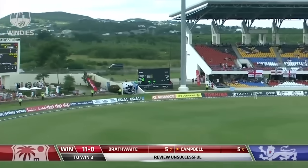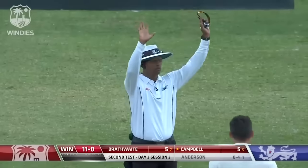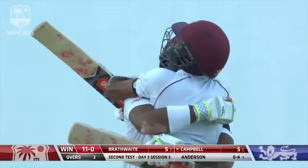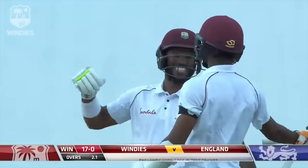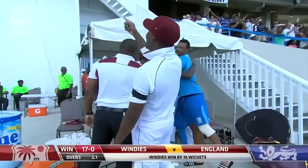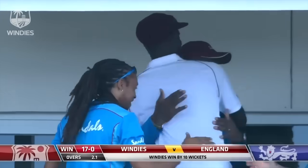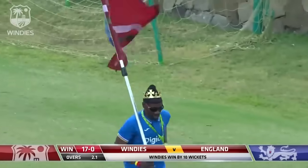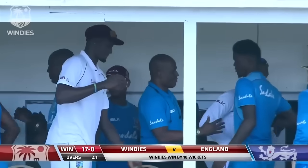Hit away, and what a way to do it. In Caribbean style, smashed away for 6. What a win for a proud cricketing nation. They have out-batted, out-bowled, out-thought England. It has been some time coming, but the smiles have been brought back, and even the great man stands and applauds. A great cricketing nation has seen a great cricketing win.